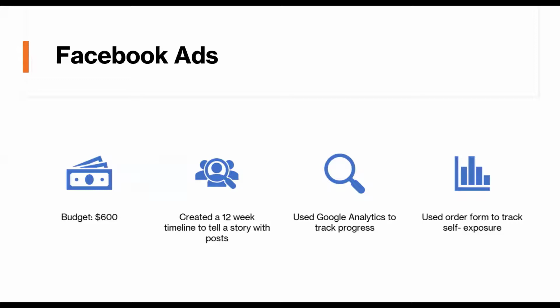We have a few teachers that work in our cooperative, and they helped us create a timeline of 3 months. They used that timeline to draft out posts that told a story. So within a 12-week period, we told a story using our posts. We used Google Analytics to track our progress, and we also used the order form to track self-exposure to the Facebook ads.